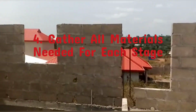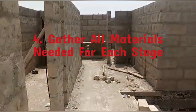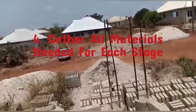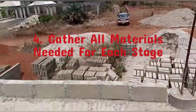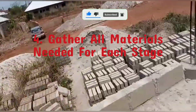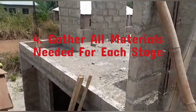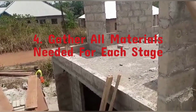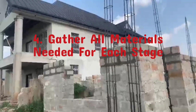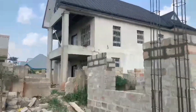Point 4. Gather all materials needed before you even start your foundation. You must gather all the necessary materials needed and also get all estimates, including workmanship. You'll need to involve your plumber to give you an estimate on the initial plumbing works as well. If you're not going to make your own blocks, then buy them. Gather all the necessary materials needed for each stage of the building as well as workmanship. That way, the building process will flow smoothly. Buy or make enough blocks only for the foundation. There's a way of estimating the number of blocks needed. I'll make a separate video on that soon.